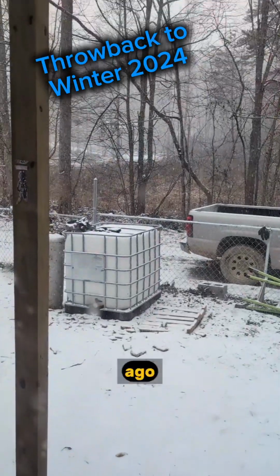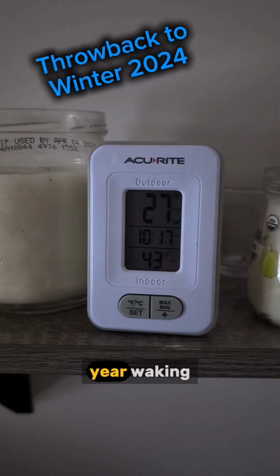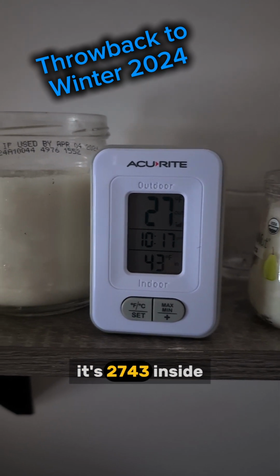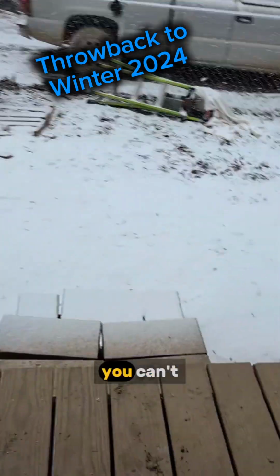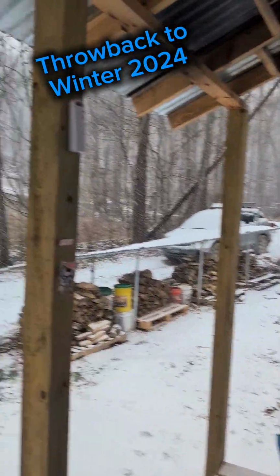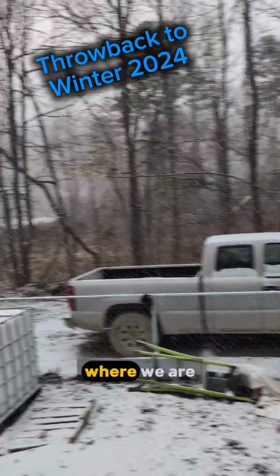Just over a year ago, we were in Texas this time of year, waking up to 80 degrees outside, and now it's 27, 43 inside. So the challenge of that is you can't just go down the hall to go to the bathroom in the morning. You literally have to go outside where we are right now.